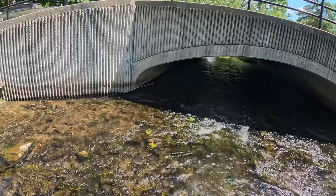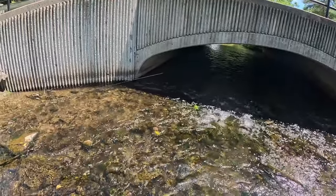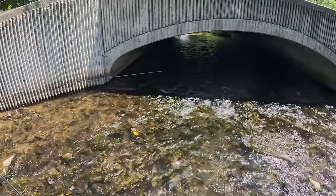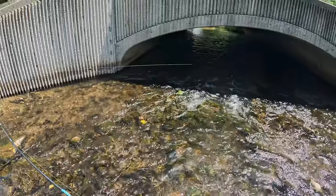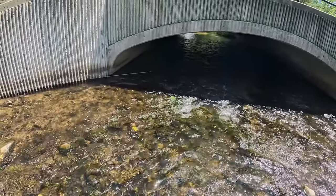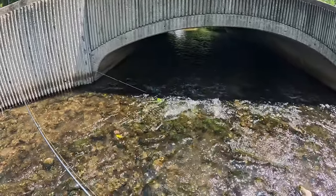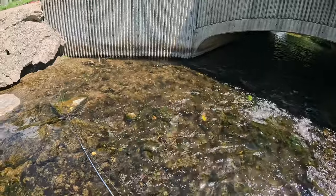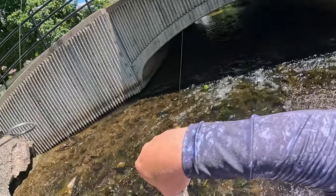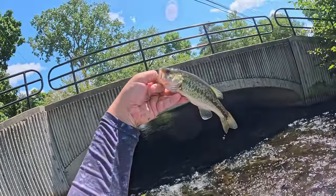Oh, wow. Got hit pretty much immediately that time. Seems like a pretty decent fish. Actually pulling some drag. Oh, here we go. Best largemouth of the day. Barely hooked.